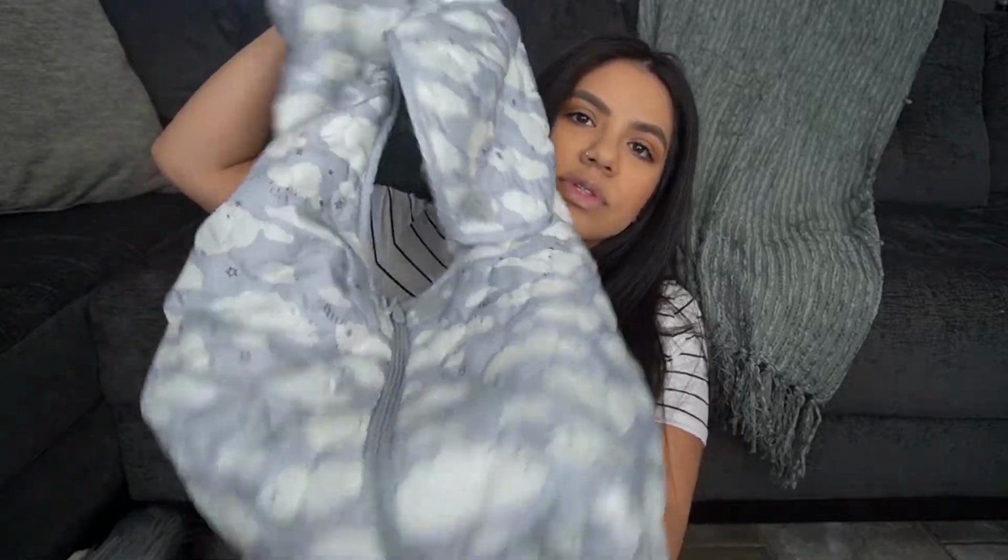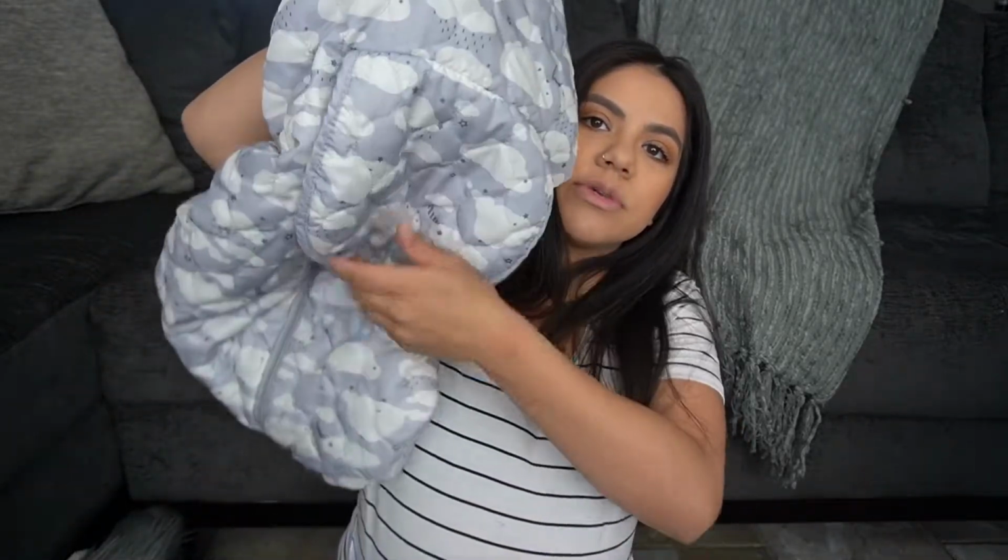This is something that goes over the car seat, and you are able to lift it up and down. So once you're on the way to the car, you'll put it down, and then after you lift it back up. So I think this would be nice for when I'm going through the hospital.